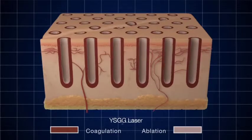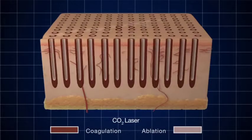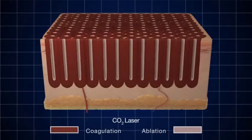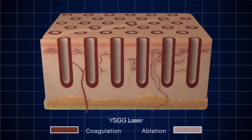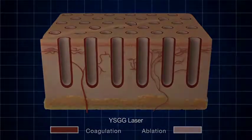Too much thermal coagulation, as can occur with CO2, creates a thick layer of necrotic tissue around each ablation zone, forcing the use of small spot sizes. To ablate the same amount of tissue as YSGG, CO2 would require more spots. Unfortunately, this would not be possible without an overlapping of necrotic zones and the elimination of healthy tissue, leading to longer recovery times and a higher risk of complications. The answer to excessive thermal injury is Pearl Fractional's controlled thermal zone.